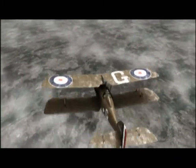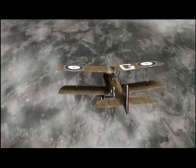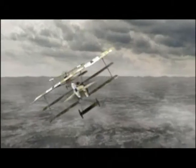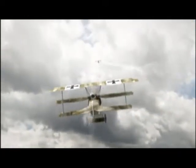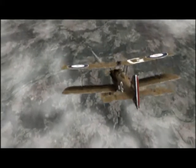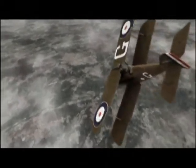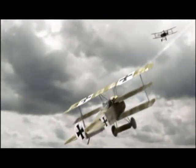But McCudden is determined. He again noses over. No sooner do McCudden's guns spark to life than Voss pulls his nose to bear. Hot German lead tears through McCudden's SE-5, shredding fabric and wooden wing spars. Voss appears invincible at the controls of the triplane.